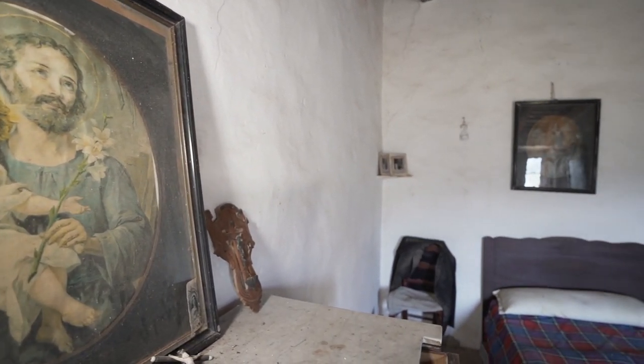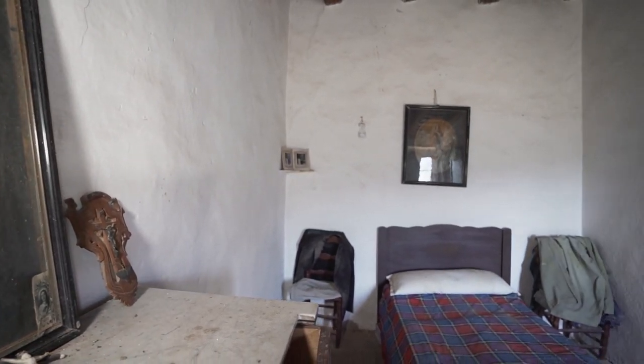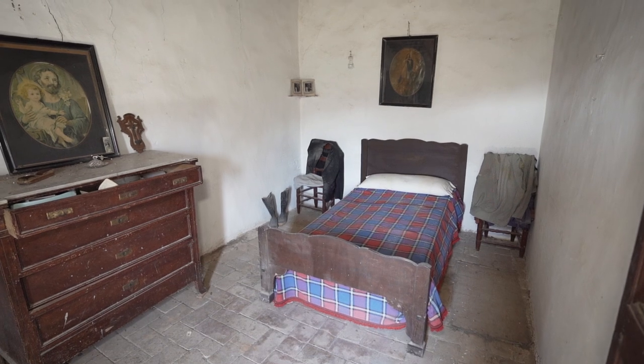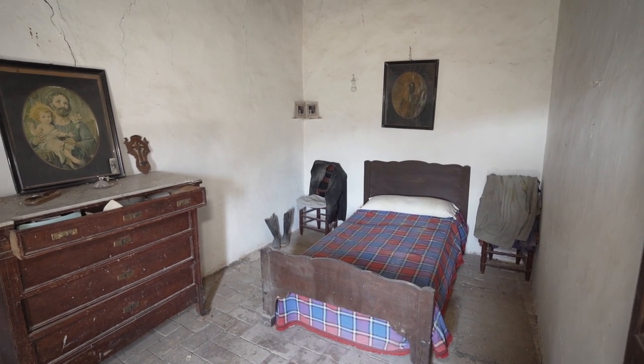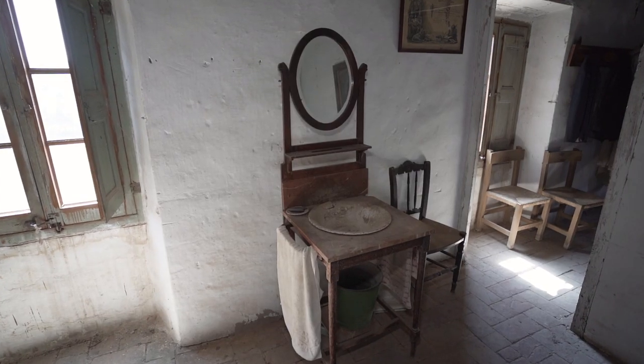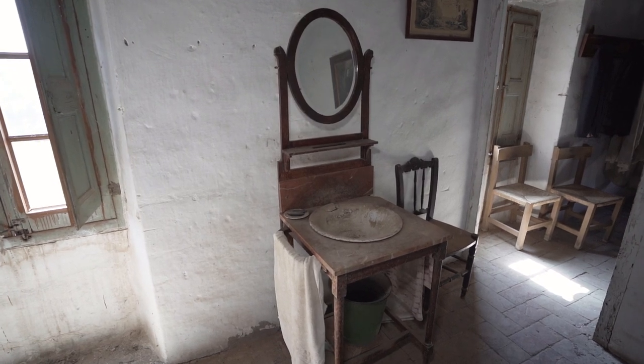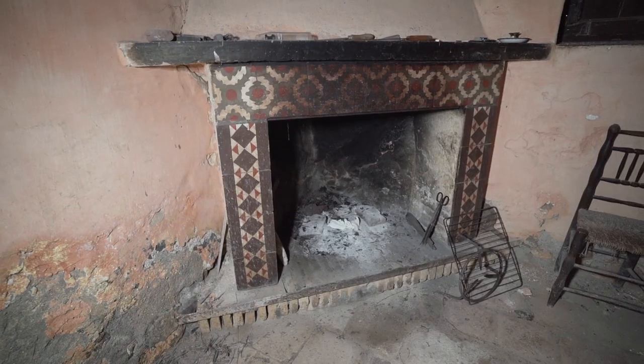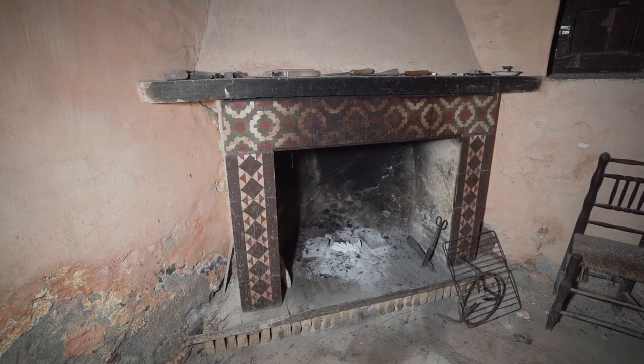Since before the 2000s, nobody has lived in this house anymore, but there are clear signs that somebody still came here until a few years ago. Nowadays the house lays abandoned and forgotten, and it acts as a portal that is going to take us back to a former time period.